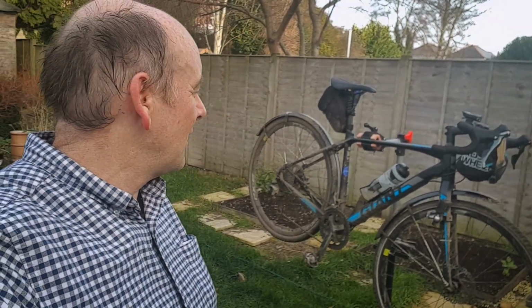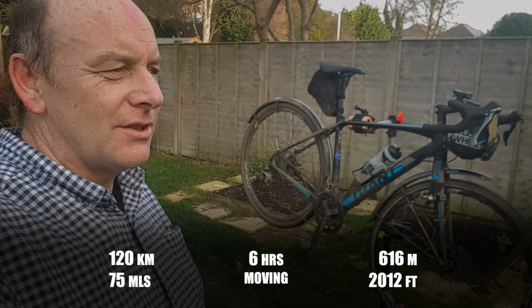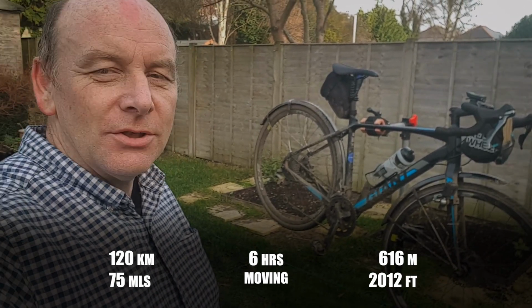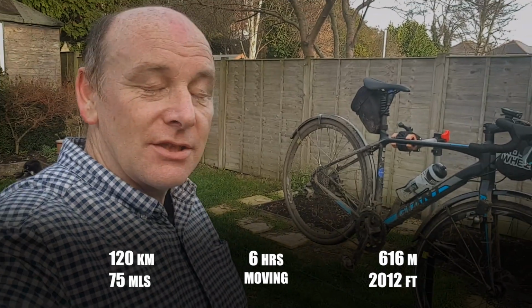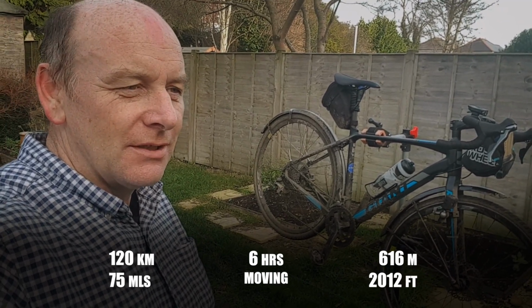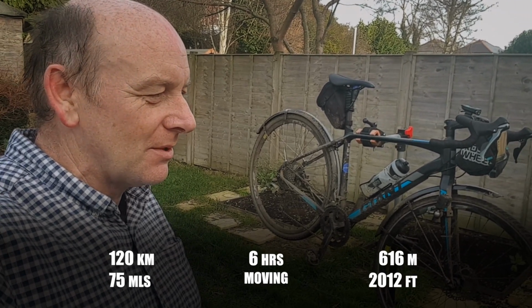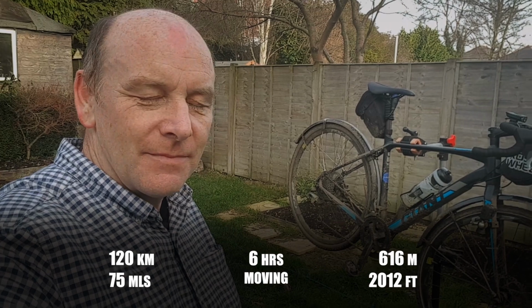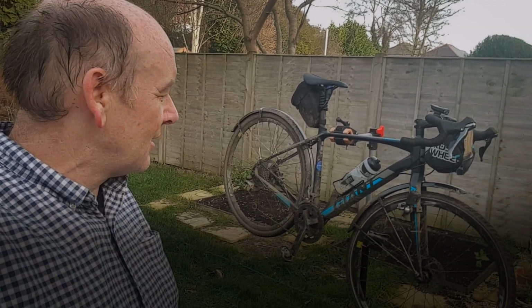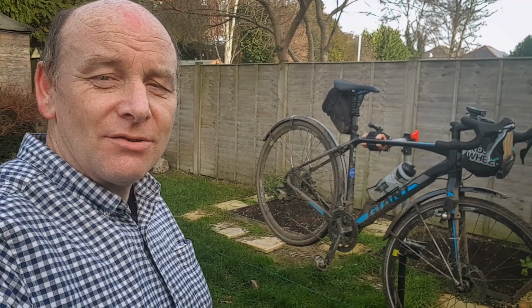So here we are back again. Bike's an absolute mess. Okay, so that was 120k, 6 hours moving time, and 616 meters of elevation. Like I say, we don't have too many big hills around here, so the elevation's never going to be massive, but anyway, that's what today's ride was. And now it's time to strip this thing down and get it ready for tomorrow, because it's hitting the gravel again tomorrow.